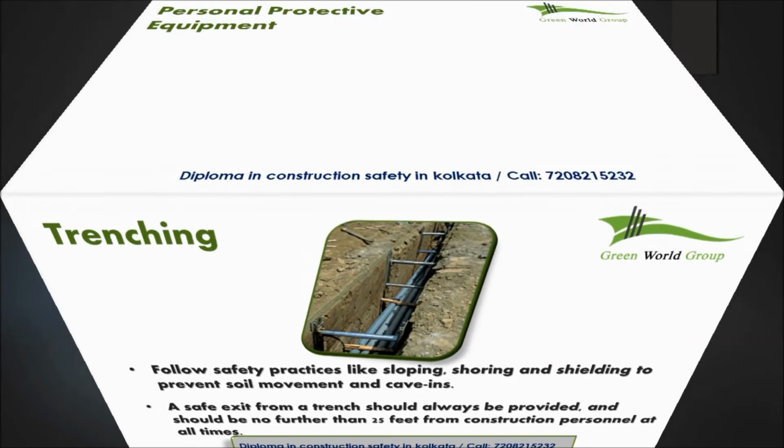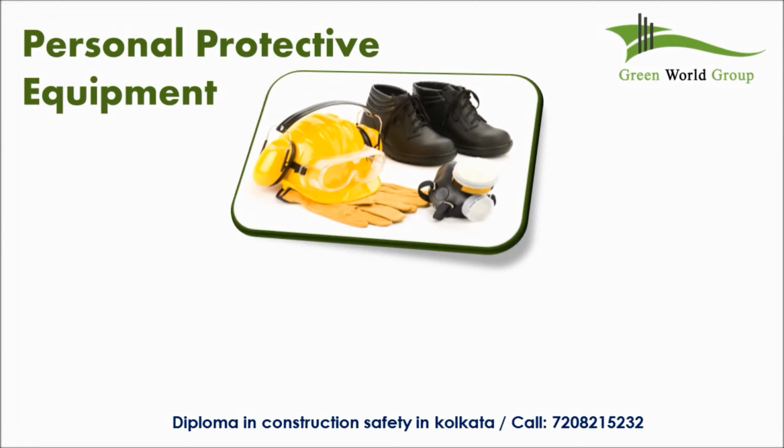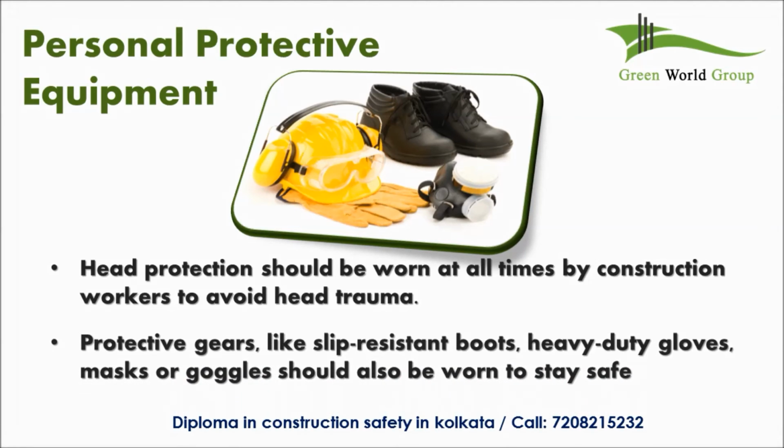The next tip is about personal protective equipment. Prevention is the best protection when it comes to construction safety. Head protection should be worn at all times by construction workers to avoid head trauma. Other protective gear, like slip-resistant boots, heavy-duty gloves, masks or goggles should also be worn to stay safe when working on a construction site.